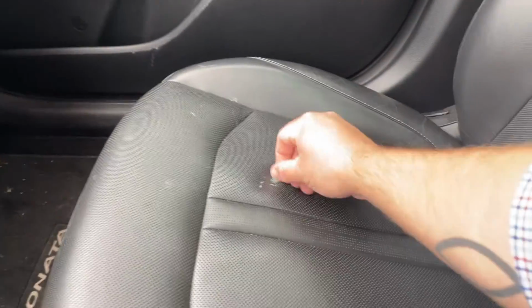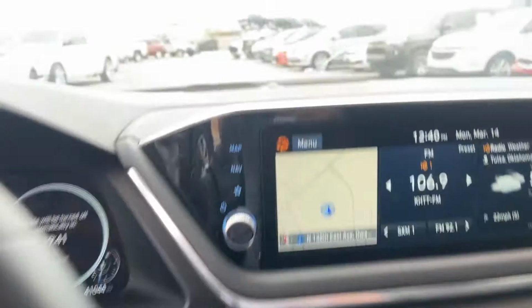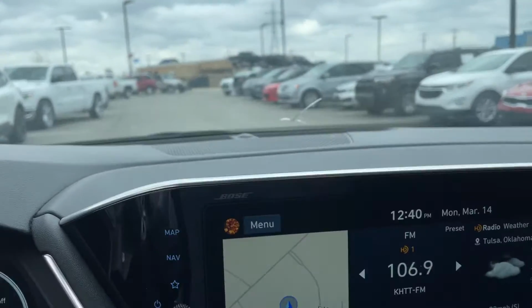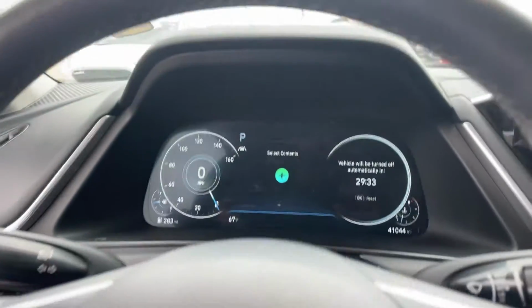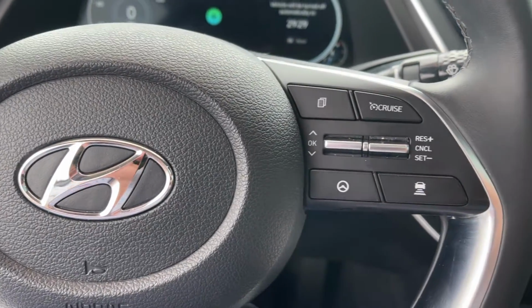I think this will probably come off of that seat. It just needs to be cleaned. There is a crack in the windshield right there. That's nothing out of the ordinary though on a vehicle that was traded in. We can have that looked at and see what can be done about it.